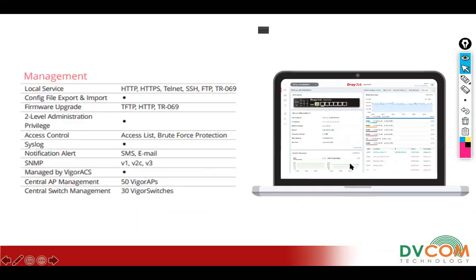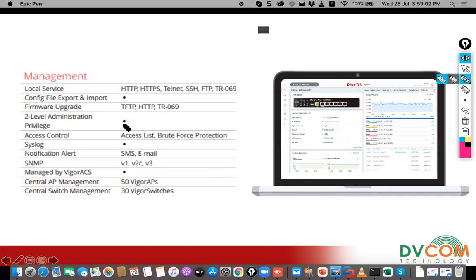So again, for the management purpose, if you see here, we've got 3910. You can access your device through HTTP or HTTPS or Telnet or SSH. And in case you want to access your device through ACS, make sure that you enable TR69. Actually, we are planning to start the ACS trial by next month for everyone. And we have a cloud-based ACS, an access control server.